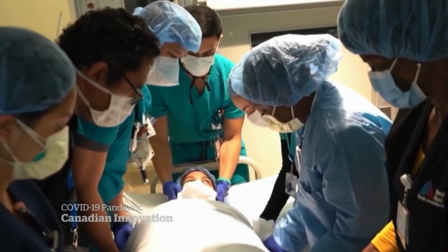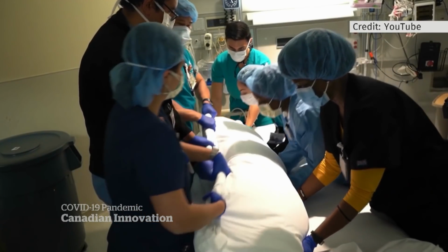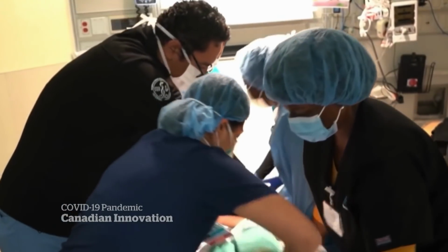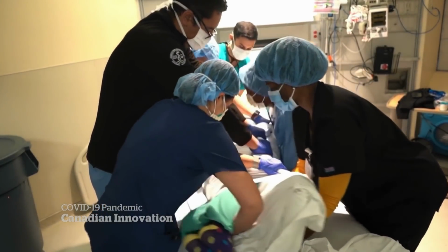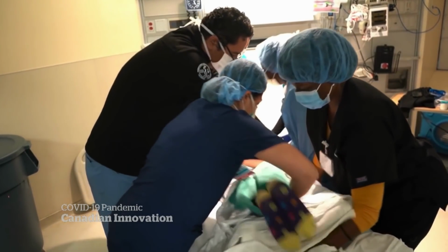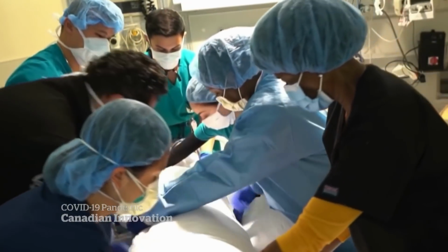Proning patients can take more than 45 minutes and as many as 8 staff to manage tubes and oxygen lines and safely prepare the patient. And then there's the heavy, often injury-inducing lift. It's bed sheets and brawn, and all too often, bad backs.